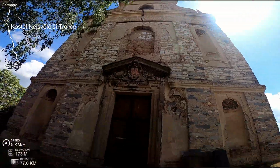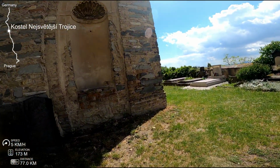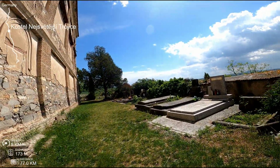There's some cows over there. Look at this. It's cool. I love it. You can just walk up to this stuff. Oh, maybe I shouldn't walk on the graves though. Wow, this is beautiful.